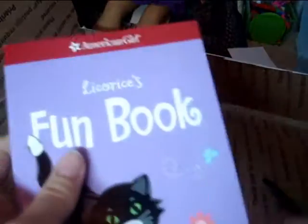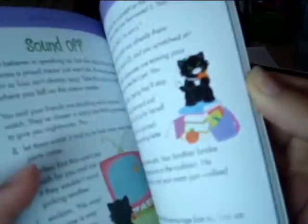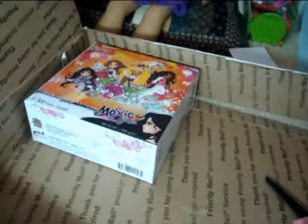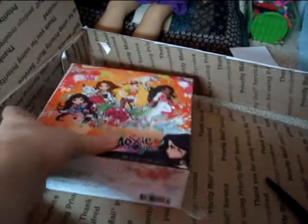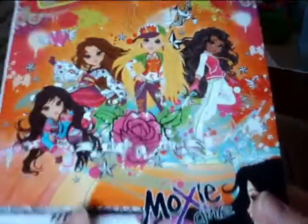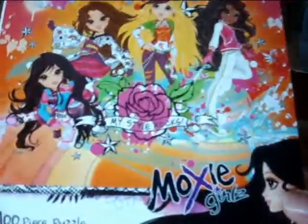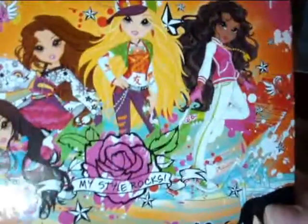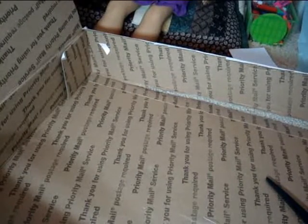And then a little American Girl book, which are always fun. And last but not least, it looks like a 100-piece puzzle with Moxie Girls. I'm not exactly sure what that is, but yeah. Okay, so now I'll put up everything that I got and show you it all in a group.